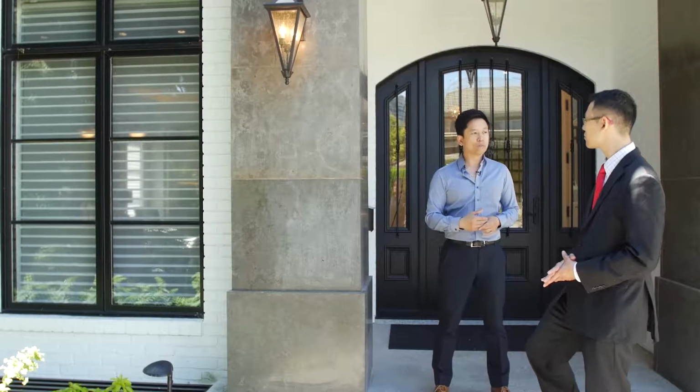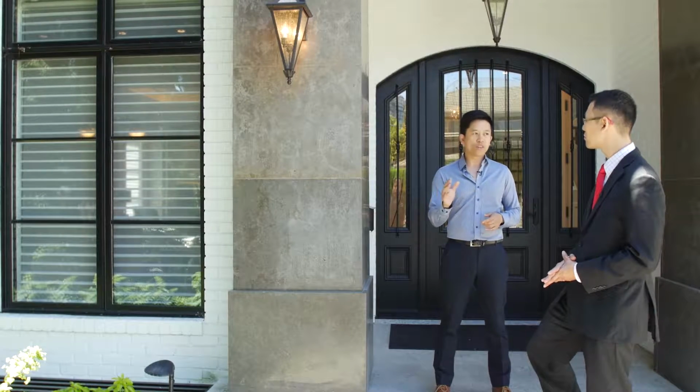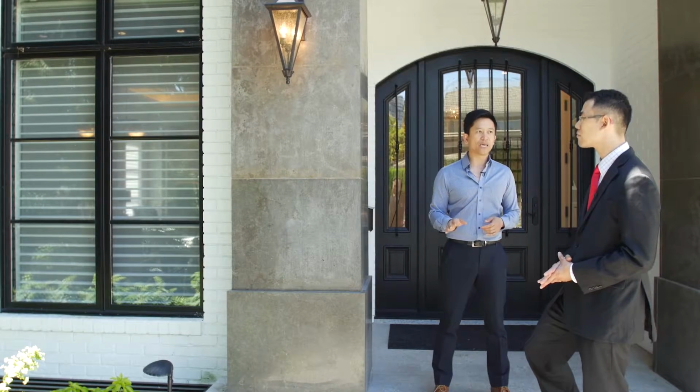Okay. You know, there's nothing wrong with vinyl windows. It's just a step apart, and it's not the same class. So with these windows, the benefit of having aluminum outside is that you get that weather resistance. You never have to worry about that window again.